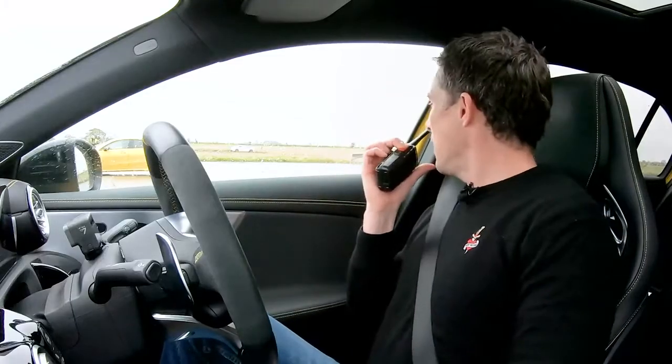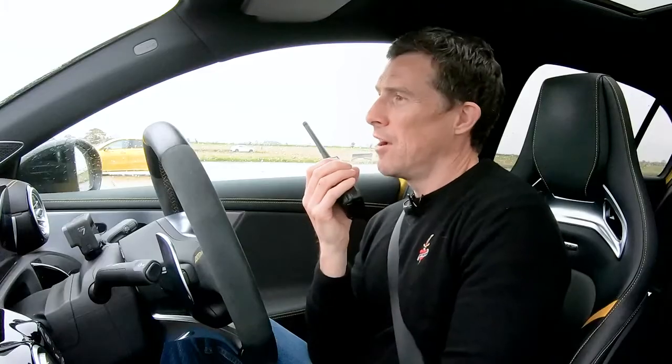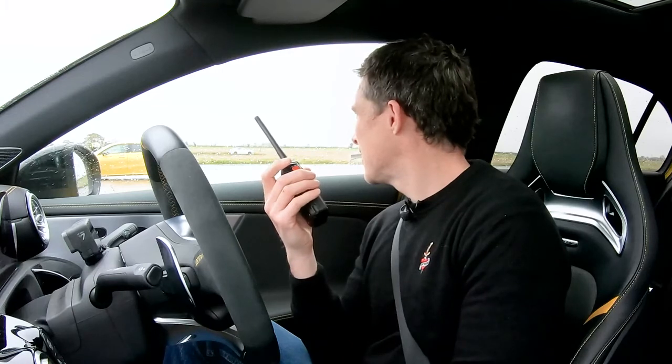So what do you reckon? I think you just about won that. I just edged it, yeah. So with that in mind, does that sway your opinion about which car you would have? Will you pay the extra 13 grand to have an A45 S over an A35? The 2 inches don't make any difference to me. I'd have the A45. Well, the 2 inches might make a bit of a difference to me.